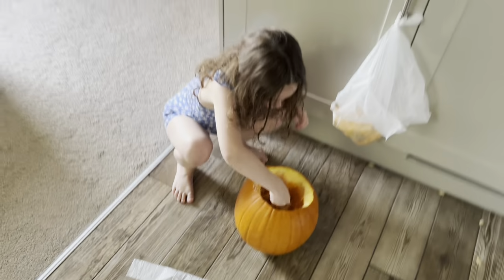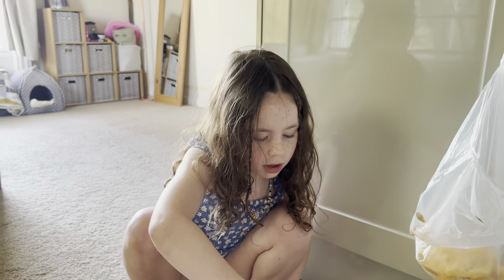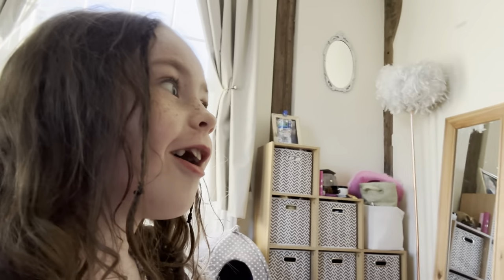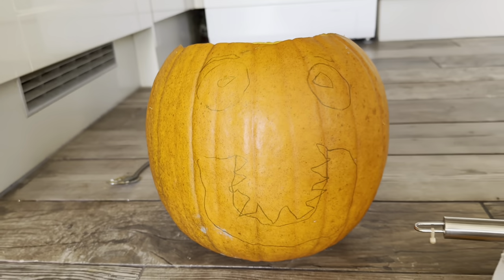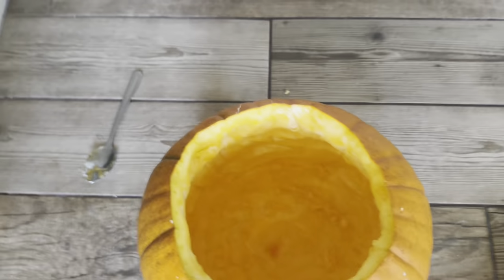And what's coming up next after you've done that? We're going to decorate it and carve it. So stay tuned. I just made my design on the pumpkin and it has sharp teeth, a big smile, and it has eyebrows and eyes. I'll show you. Here is my pumpkin. I just made it by myself. And this is what was all in the pumpkins. And now they're so clean.